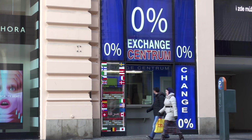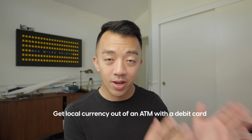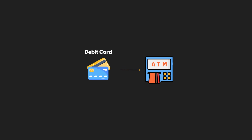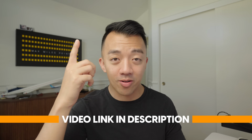Next up, when you land at your final destination, avoid these exchange booths. A lot of airports have these exchange booths. Avoid them because it's not that good of a deal to exchange your money there. Instead, what you should get is a debit card that you can use at an ATM, and that debit card ideally charges no foreign transaction fees and reimburses you for any ATM fees. Those two are super important. I also made a separate video about this, and you can check it out up here as well.